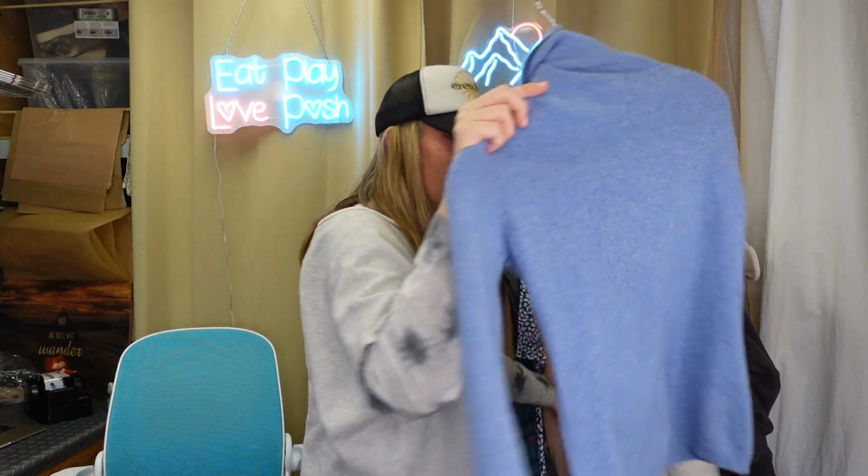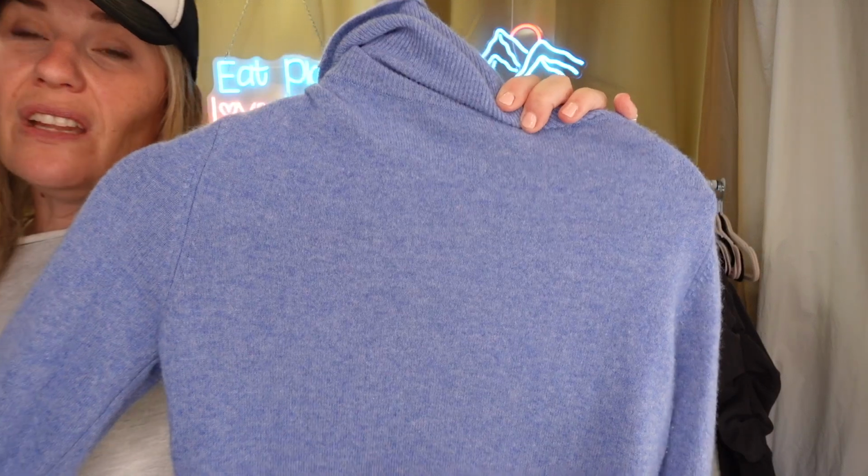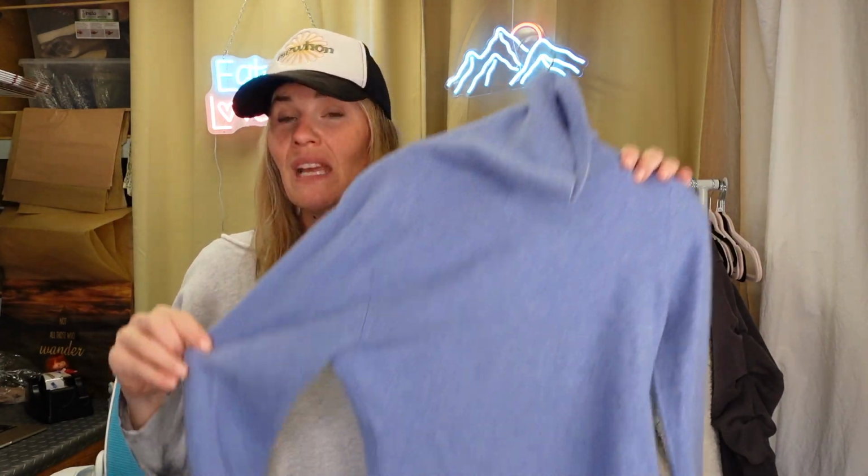This is just a basic Garnet Hill cashmere sweater. I do feel like Garnet Hill makes superior cashmere and that it does have a following in the secondhand market, so I like to pick it up. Even though this is a small, I was all over it.